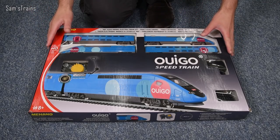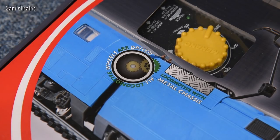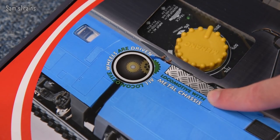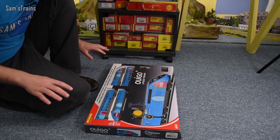The box shows real promise. Look at this. We've got all locomotive wheels driven, which is amazing. Again, none of Hornby's train sets that I've mentioned today have anything like that. And apparently the chassis is metal as well on the loco, which should give it some great weight. This is sounding absolutely amazing, I'll have to say.